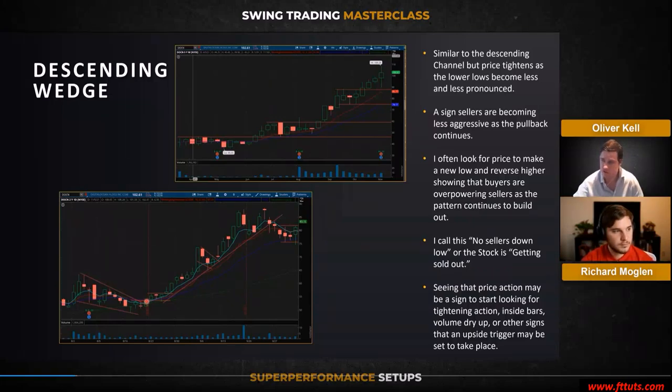Now, if you do see huge volume, it's definitely a positive indicator. When you start seeing big volume, that means institutions are being more aggressive, and it's a major, major positive sign. So if you do see volume, you probably want to be more aggressive in buying shares yourself, but you're not always going to see it.